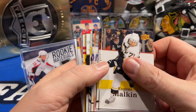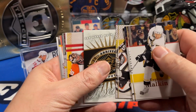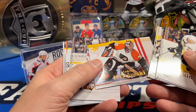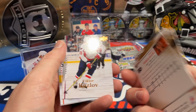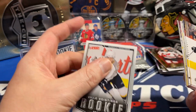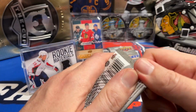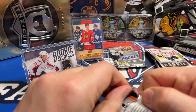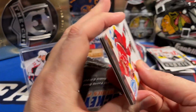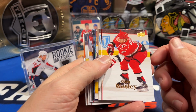Malkin, Spezza, J.S. Jaguar, another one of these thick old, I mean, those are giant. Antero Nepmyaki, huh? Yeah. Viktor Kozlov, Corey Saric, Ville Kustinen. All right. Don't really know him. I guess I was wrong. You really could have a whole stack on this side without a whole bunch of Young Guns. It's been a while. It's been a dry one. So hopefully we hit a Young Guns before we're done here.